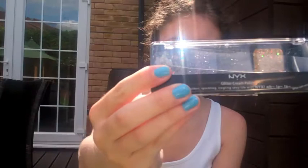So I did not know that they sold NYX in the UK, and I don't think they do. This must have just been a one-off thing that I found in there. But I found this NYX glitter cream palette. You can see it was £8, but then it was knocked down to £4 in the sale, and I have not tried it out or anything yet, but I just thought, you know, I've seen people like Miss Glamorazzi and Dusty Candy use this, and I thought, well, it must be quite good, so I bought that.